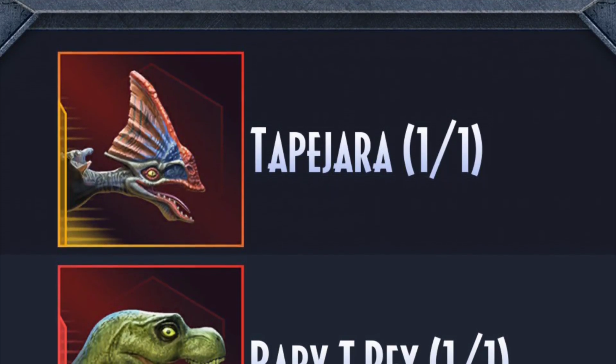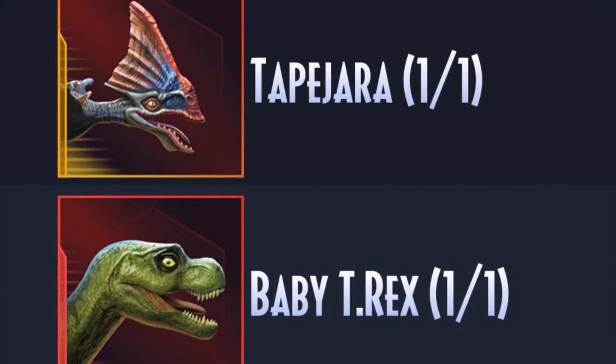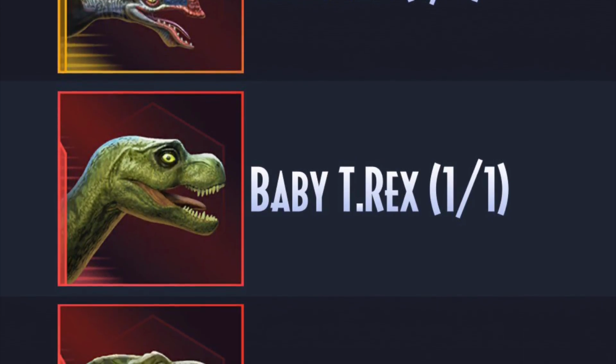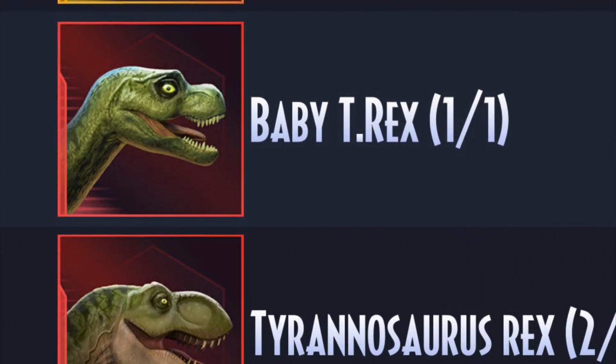Tapejara, Savage Strike figure we know about. Baby T. Rex, meaning the T. Rex that came in the Target exclusive Legacy Rex set. This would be the baby T. Rex. And then one of these T. Rex figures coming up would be the Bull Rex that came with the baby T. Rex.